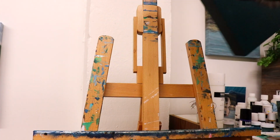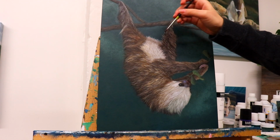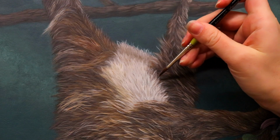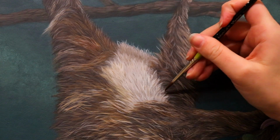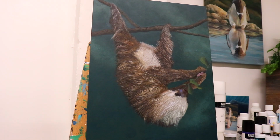So the sloth's upside down. And you can see from a more zoomed out angle what the whole painting of the fur looks like, and how we have a cooler fur up at the top and a warmer toned fur towards the bottom of the animal to really aid in that perspective that it's hanging above us, so that the legs are further away and the body of the animal is closer to us. So this was intentional.